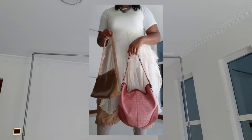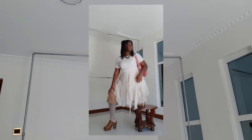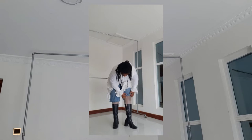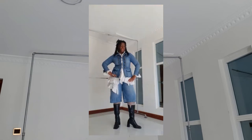Pink or green match. Change to a different pair of jean shorts. I love this. It's getting pirate.